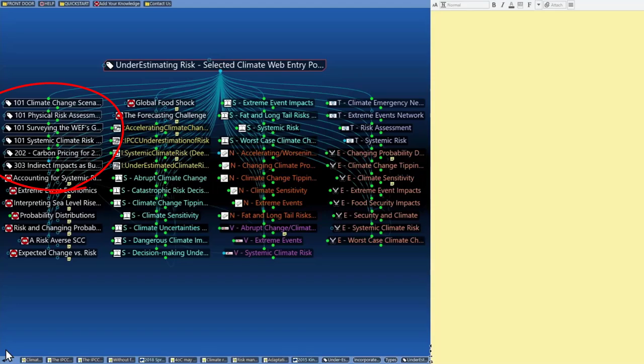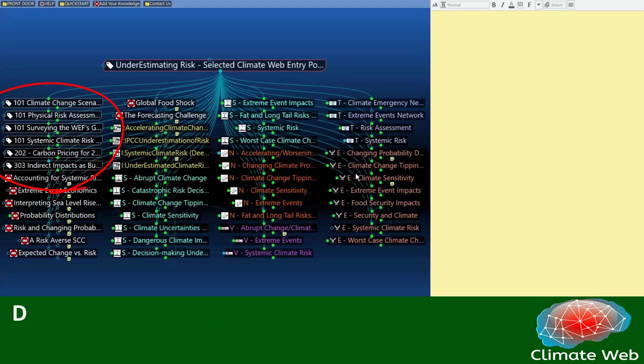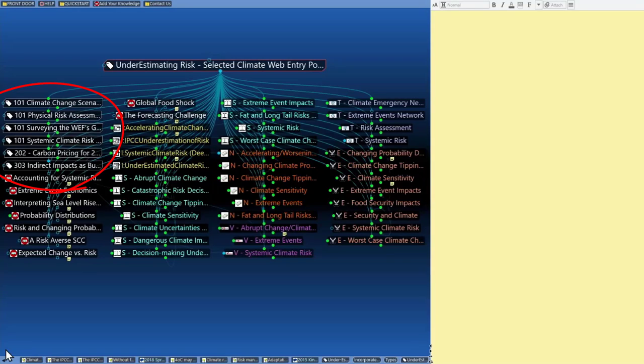Jumping back over to the other side, we have some of the dashboards that are available in terms of climate change scenario, core libraries, physical risk assessment, surveying, the WEF's annual risk reports, Systemic Climate Risk 101, Carbon Pricing 202, a lot of different dashboard collections that are relevant here.